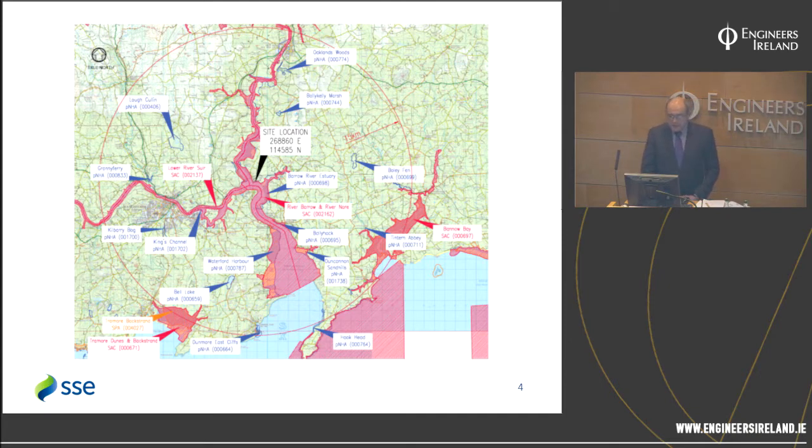It's a site of particular environmental interest. You can see a number of the sensitive environmental areas that are marked. In particular, the waterways themselves are a designated area of particular environmental interest. So it's an environmentally sensitive area, and it was an environmentally sensitive project.